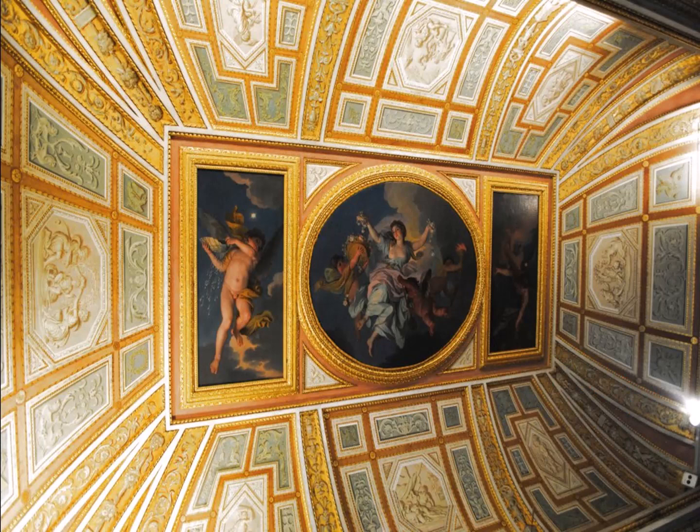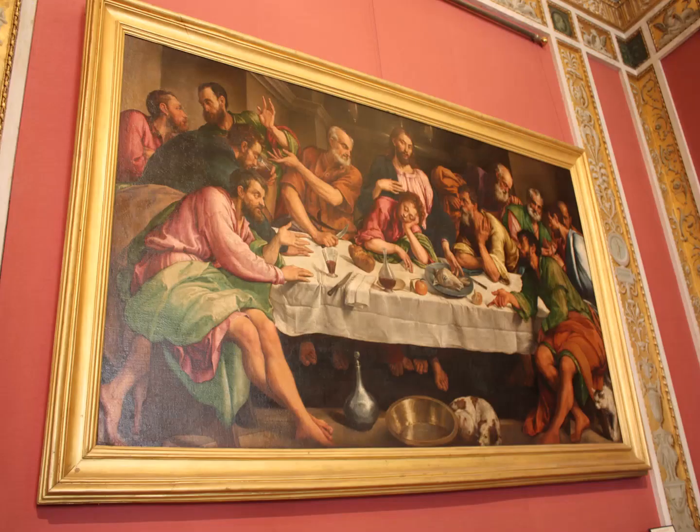Then we head on into room number 15, which is known as the Room of Aurora. You have Aurora in the middle, Dawn on the left, and Vesper on the right. That was painted by Courbet in 1782. In this room, you have this beautiful painting of the Last Supper, done by Bassano in 1546 and 47.